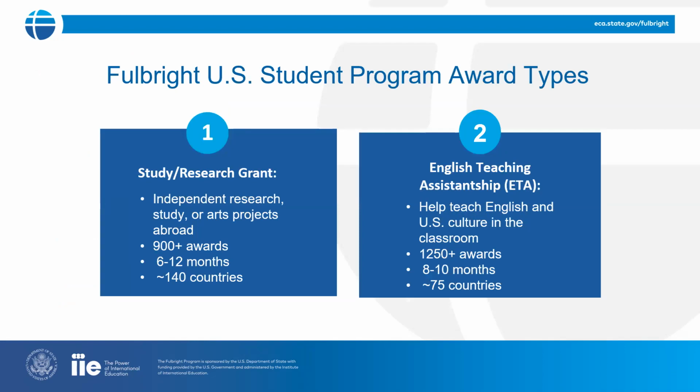There are 2 main grants. The Study Research Grant, which is independent research, study, or arts projects abroad for 6 to 12 months, offered in 140 countries. English teaching assistantships are an opportunity for you to help teach English and U.S. culture in a classroom for 8 to 10 months, offered in 75 countries. I'm going to focus on the Study Research Grant, as that is what most RISD students are interested in. But know that we are happy to help you with an ETA application too.